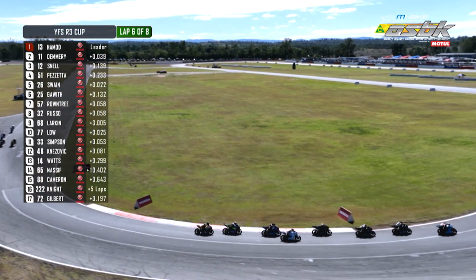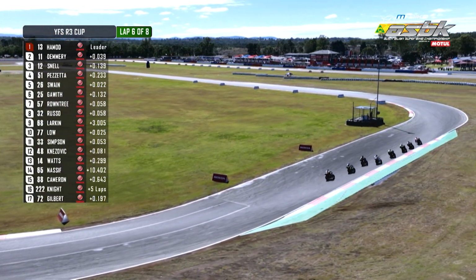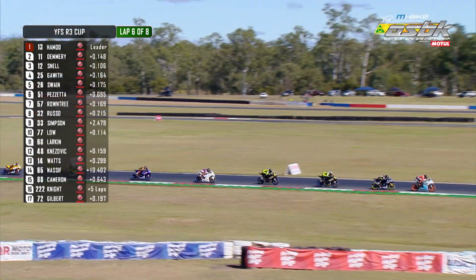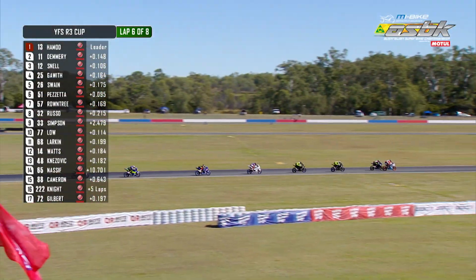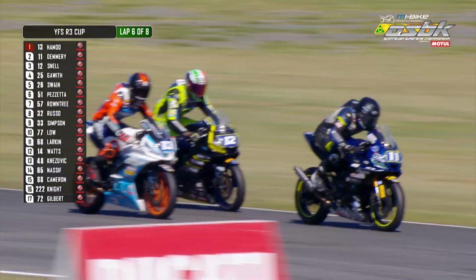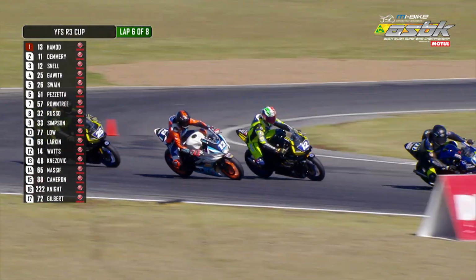We make our way through Honda Corner. You can see that 8-bike freight train almost nose to tail. Very flowing part of the circuit there. You have to keep your mid-corner speed up, and it really does determine the speed down this short back straight and into the final corner on this circuit.